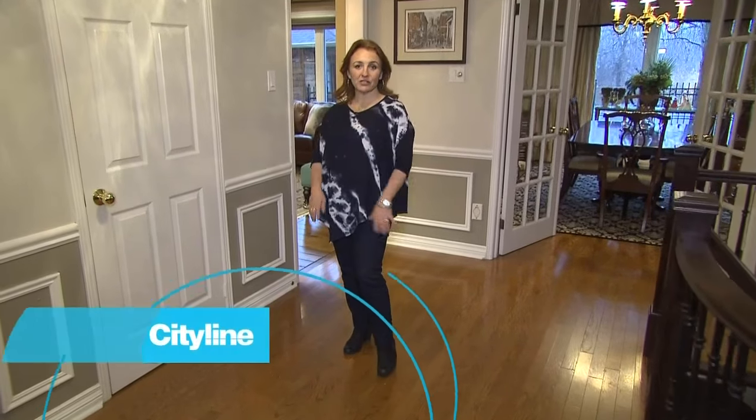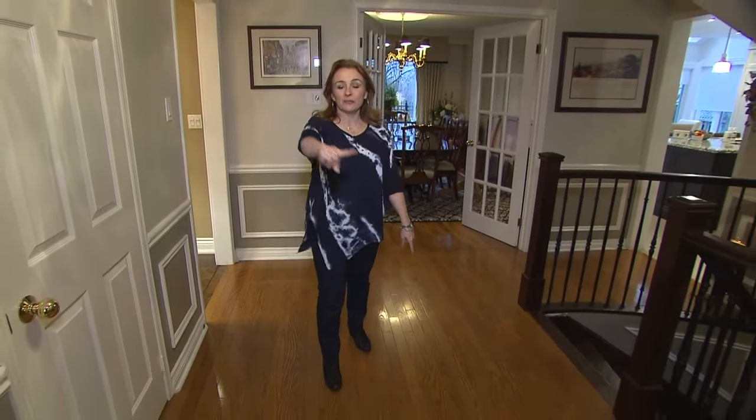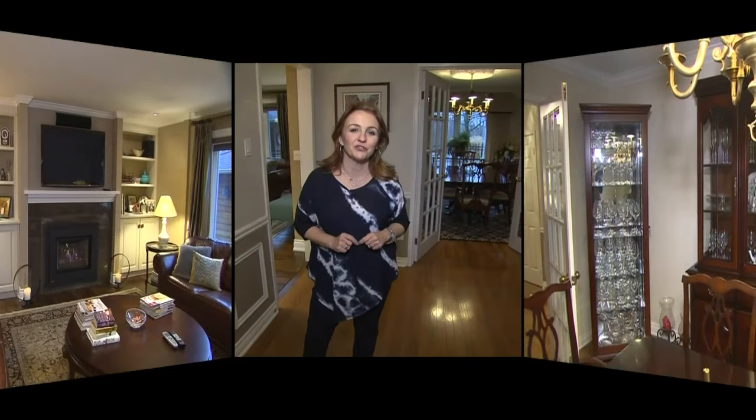It's been 15 years since this beautiful home was painted, so it's time for a color makeover. Now, we're gonna paint the main floor, and from this vantage point, you can see three rooms, so I have to choose my colors wisely so we have color flow.